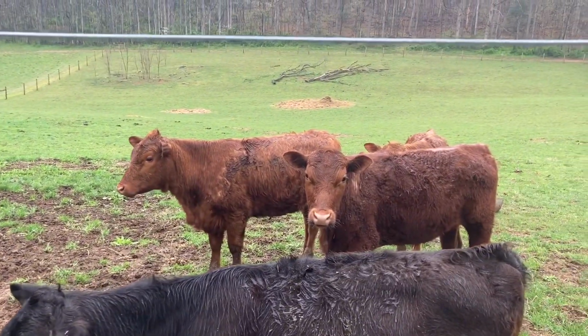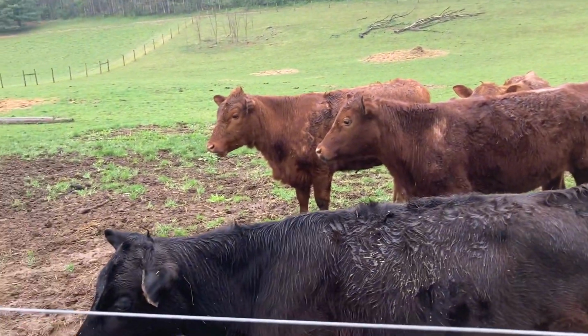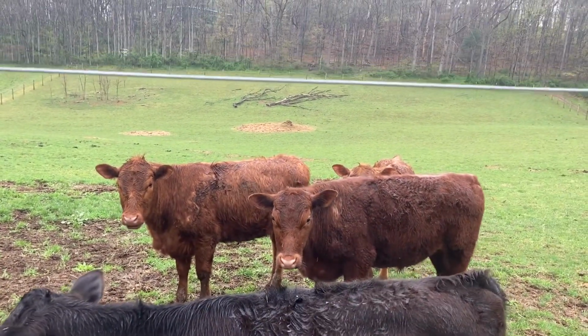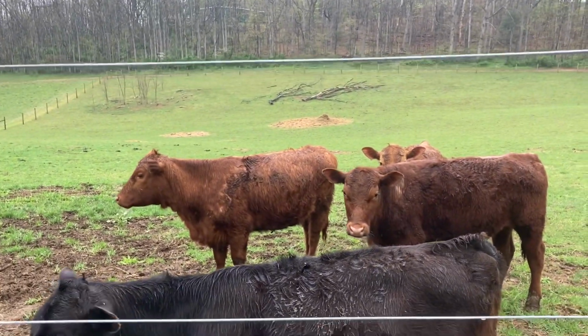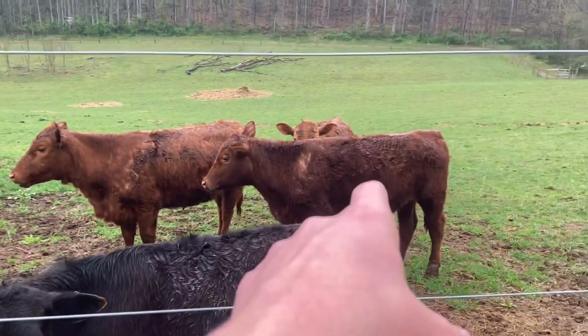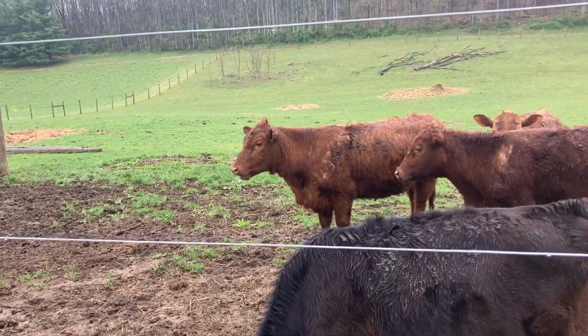The Red Angus, I know the 2 steers together when we went to the stock sale and weighed them were 1,200 pounds. And then the heifer was 635. So the heifer was actually the biggest one of them, which that one's the heifer again. They're kind of hard to tell apart. That one's the darkest, the steer, and then the lightest is also the steer. And then she's the heifer.